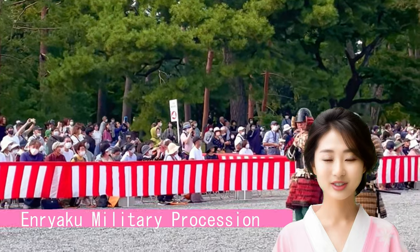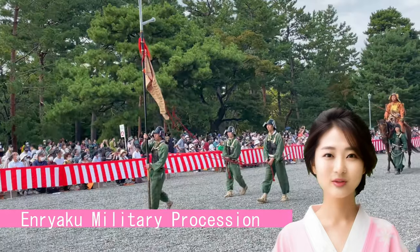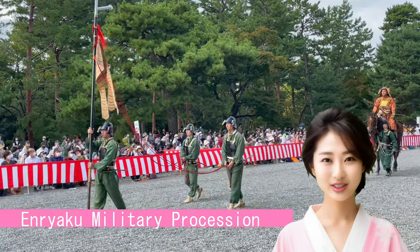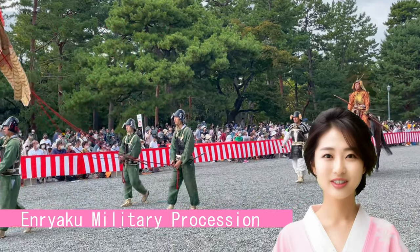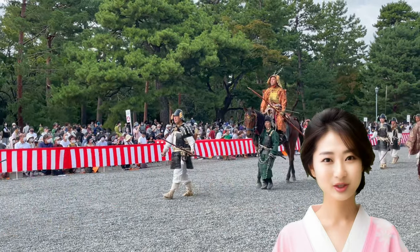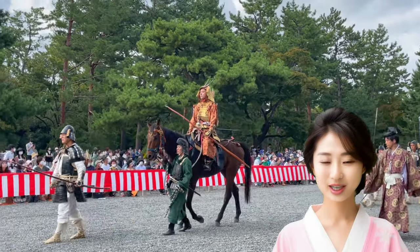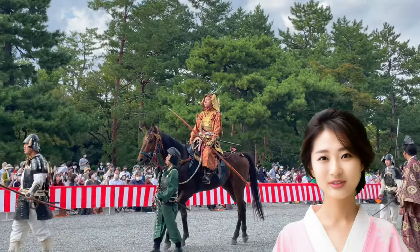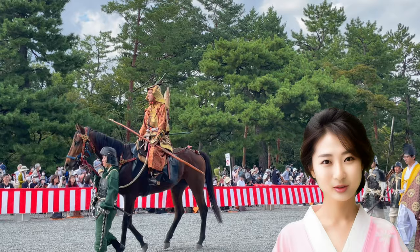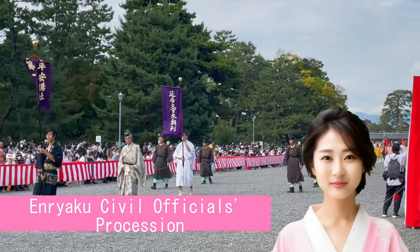Enryaku Military Procession. This procession depicts the triumphant return of General Sakanoue no Tamuramaro to Kyoto in 801 after his eastern campaigns. He's adorned in shiny golden armor with a golden blade, riding a horse with a red saddle, accompanied by servants with spears and bows. The attire is reconstructed based on artifacts and ancient tomb findings.